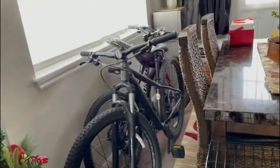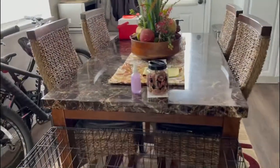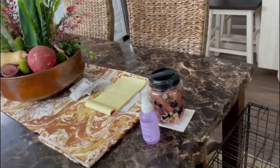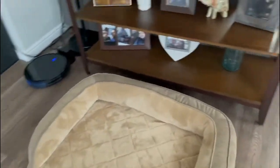Before, we didn't have a lot of space outside. But this is where Milo sleeps. Our dining table that we don't really use unless we have guests. And Milo sleeps. And I love this one. It's great. And yep, that's Milo's bed. He's out of the kennel. And that's the front door. Just a small place, but it's very cozy.